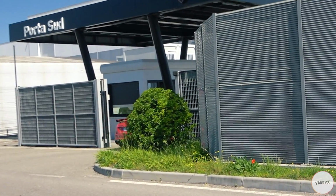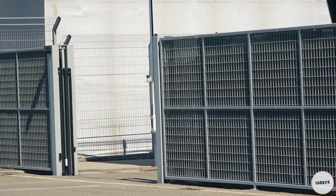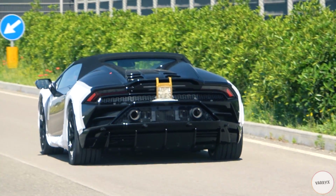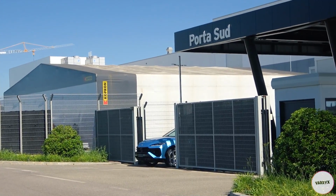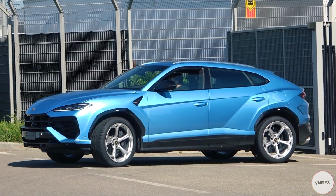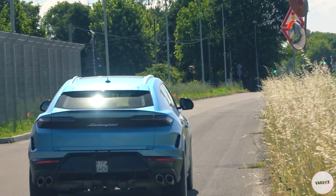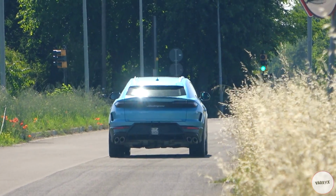Oh, that was very unexpected, but we have something else. Let's see. Oh, okay, very standard Huracan Evo Spider, of course. Okay, what is it? I bet you can hear the hybrid powertrain, right? I definitely still prefer the sound of the old one.